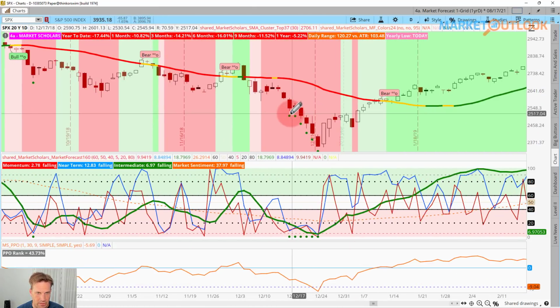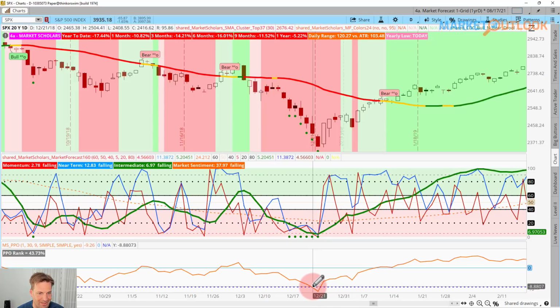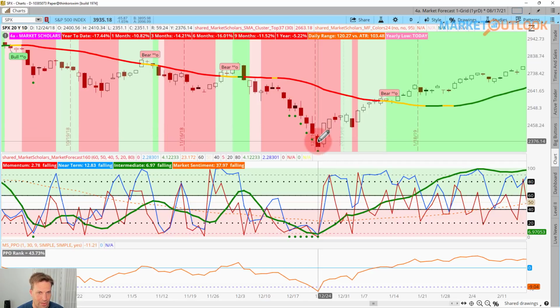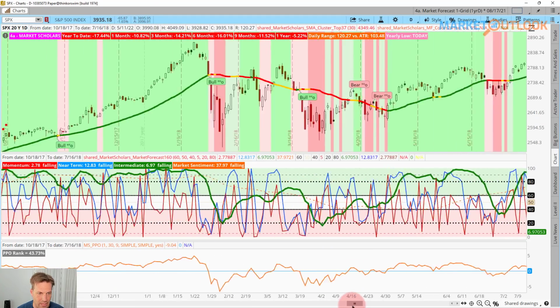You can see we got 1, 2, 3, 4, 5, 6. We started off only down 5.6% below. By the time we got to the 5th cluster, we were down about 9% below the 30-day moving average. Going into expiration, then we had one last one. And then 2 days later, we were right back. We had to erase those 2 down days. So just like that, you can see how that played out.